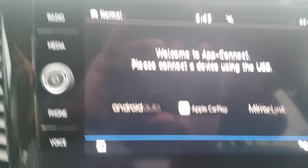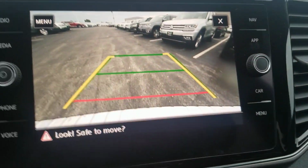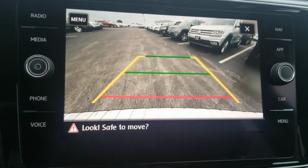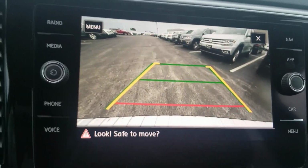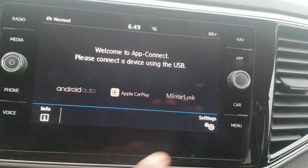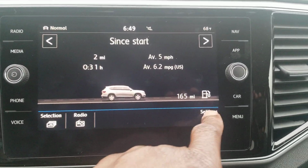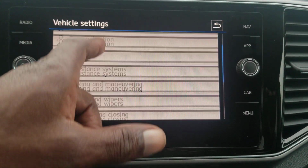Now, that does also come with a backup camera. That's a full HD camera with trajectory steering, so you can see where you're headed with the yellow line. The green line stays static, and the red line signifies where your bumper is. Also, on the car settings, you can actually scroll through and change settings here.